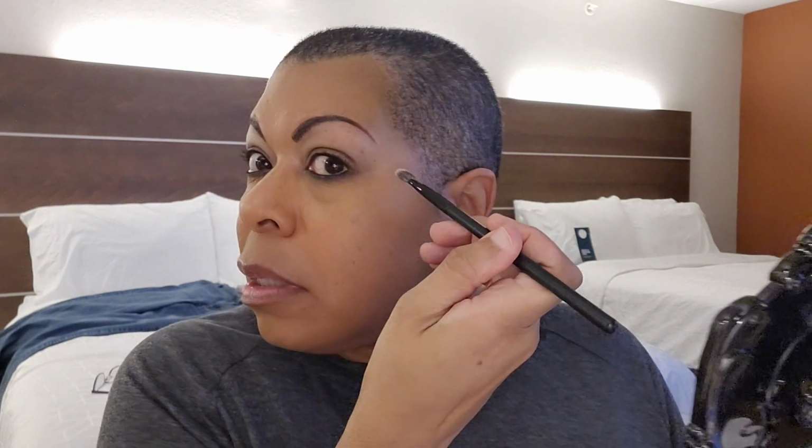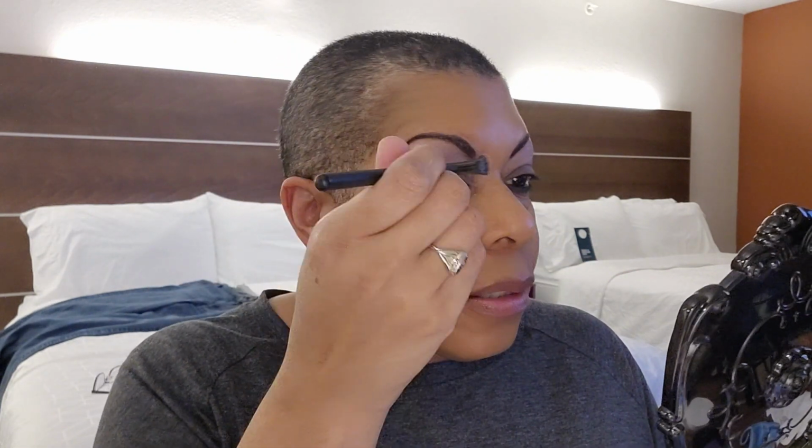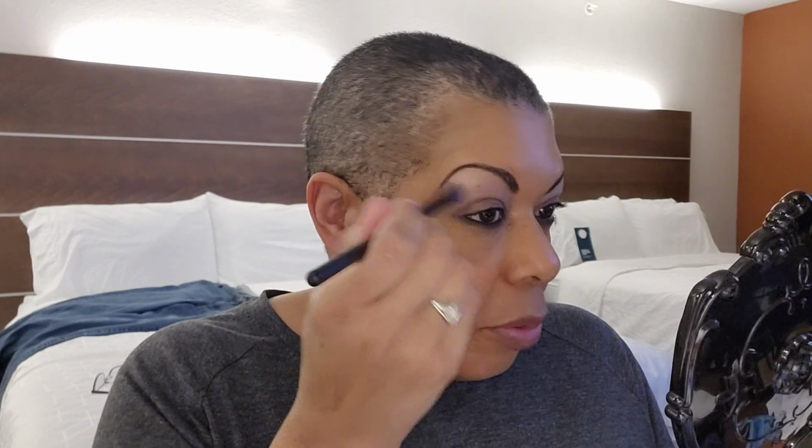I'm having trouble blending the primer over here in this corner. You guys probably can't see it. I don't know. I am going to put my contacts on before I leave. I just went over top of my brow. Shit.